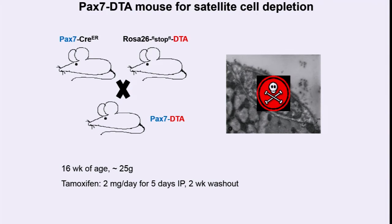Now, this tamoxifen treatment very effectively depletes satellite cells, and surprisingly to us, the satellite cells remain depleted throughout the life of the mouse, which allows us to do a lot of experiments in terms of the role of satellite cells in normal muscle maintenance and muscle aging, because they don't recover. They remain greater than 95% depleted.